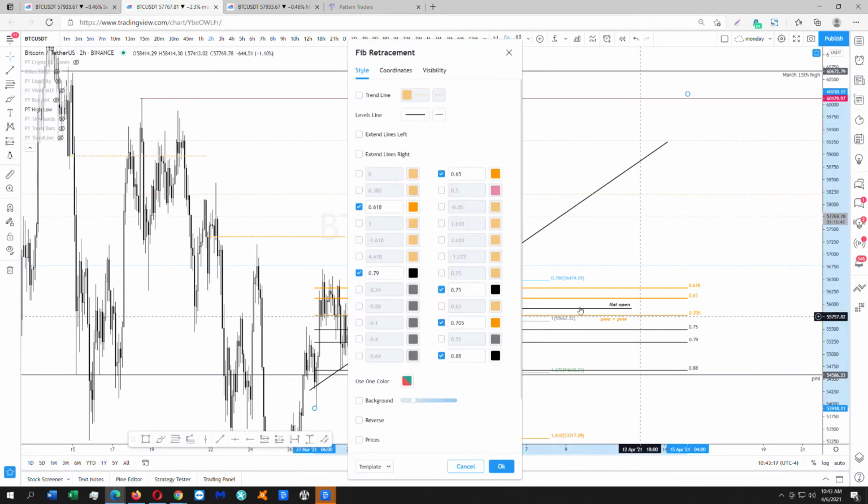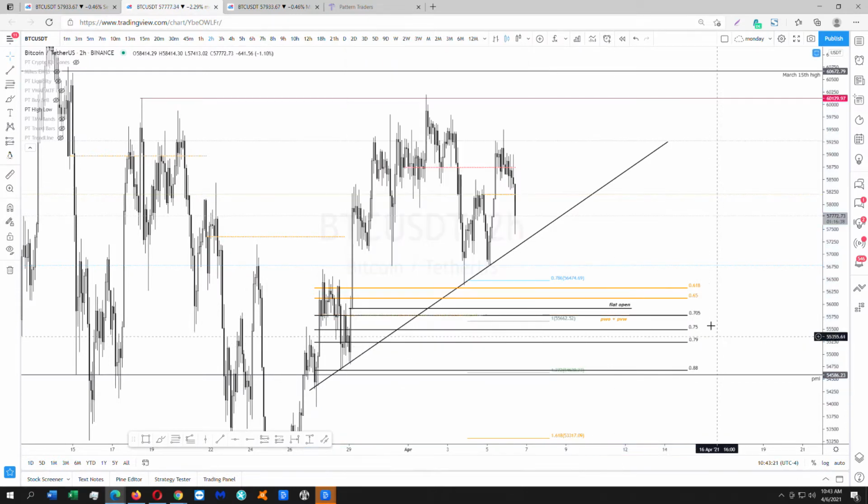Then you have the OTE. Oh, I have to make this black. Where is it? Okay, you have your OTE between 55.7 and 55.4. Okay, so two beautiful levels. If we do happen to break this trend line, we're going to come either here or here. So either this long or this long.